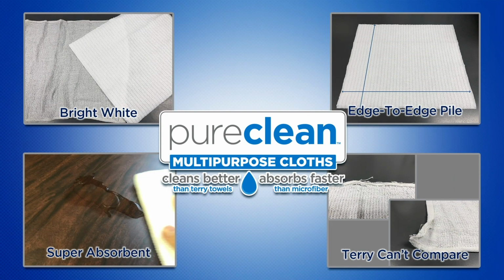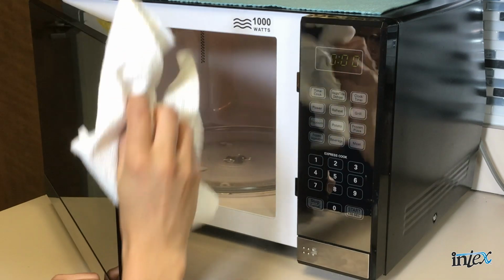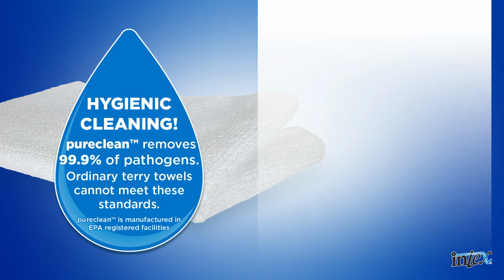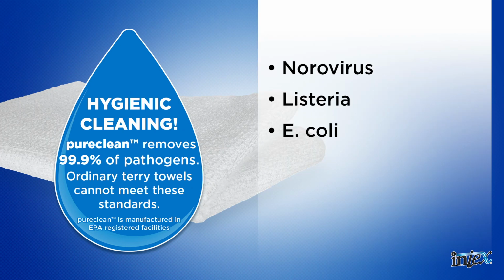that unravel and scratch. Independent laboratory tests prove Pureclean provides a level of hygienic cleaning unmatched by imported terry or microfiber towels. Even when used with simple water alone, Pureclean cloths remove 99.9% of pathogens dead or alive, including norovirus, listeria, E. coli, MRSA, and salmonella.